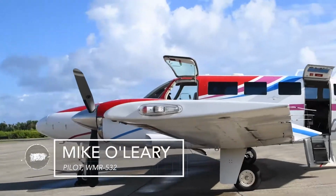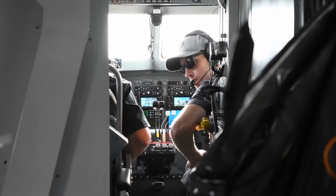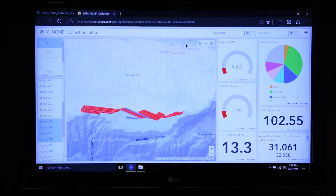There are 2 aircraft on this mission, and we do interact with each other. We're in communications air to air. Perfect day is when we can get off the ramp at the time we need to, get the work flown, and come back, and the data's all good.